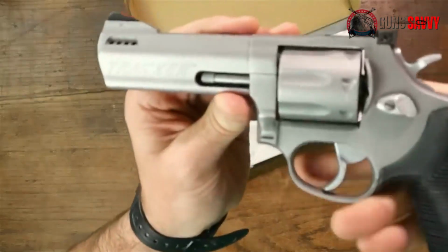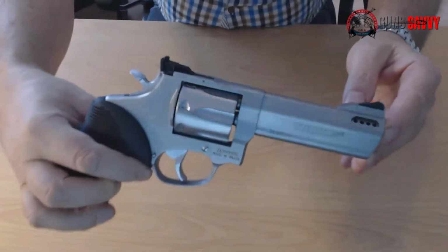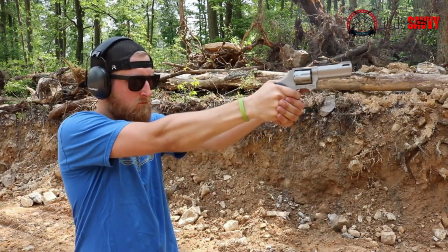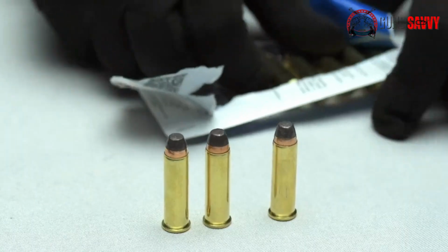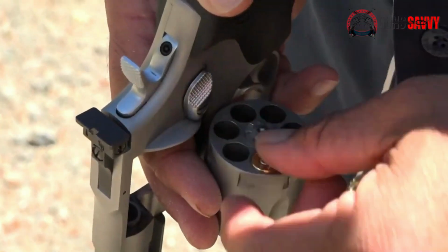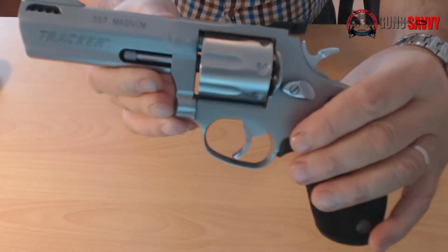In addition to holding 8 rounds in the cylinder, the Tracker 627 has a ported barrel with a gas expansion chamber to counteract muzzle flip from recoil. It makes this gun quite easy to shoot accurately, even with full-power .357 Magnum loads. Caliber: .357 Magnum/.38 Special. Capacity: 7. That's an important thing to consider when starting out.